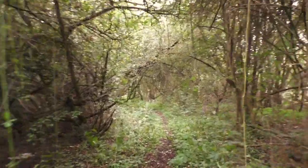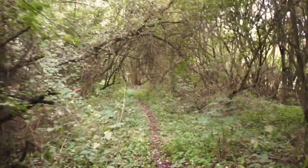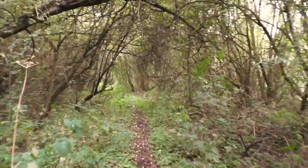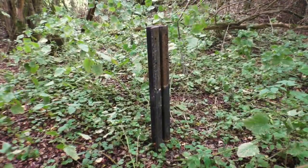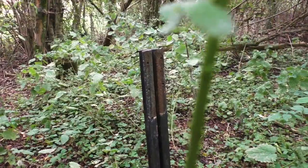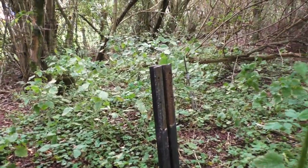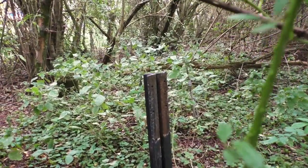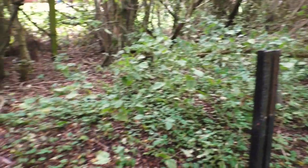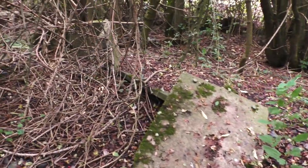Okay, I'm just gonna carry on up through here. As you can see, this isn't getting any maintenance, opening up or anything. A piece of broad gauge rail. There was a sign on there. Not sure what. Was it a milepost, possibly? Can't see anything lying around. Oh, there's a broken up sand bunker as well.